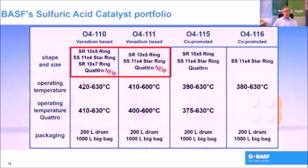For example, you see here the operation range of our catalysts. Again, 04110 and 04111 are vanadium-based catalysts. They have an operation range of 420 to 630 degrees. The 04111, which is mostly used in bed number 3 to 4, or bed number 2 to 5, has a temperature range of 410 to 600 degrees. The 04110 is mostly used in the first bed. Here we have a very robust catalyst which is able to operate up to temperatures of 630 degrees, for peaks also 650 degrees. So this is a really robust and hard catalyst which can stand the hard conditions in bed number one. And for the other beds, we usually use the 04111.